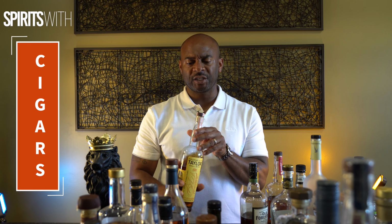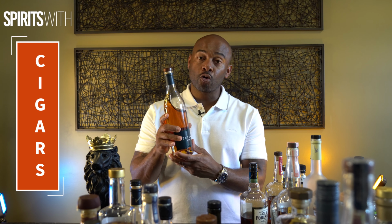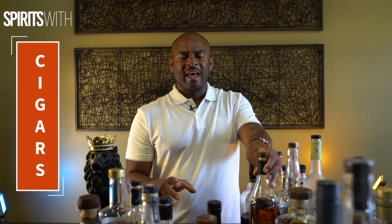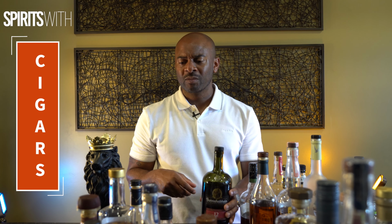Because I like spice so much, I'll also reach for my Stellum Rye. This is a rye, but you get a lot of apple notes to it. And so this is the fruitiest rye I've ever had. So if I'm having a good cigar and I want something spicier, let's say I'm smoking a Maduro, then I'm gonna pull out my Stellum Rye. Now, on occasion, I'll enjoy my cigars with a scotch, and that's where I'll pull out my Bunnahabhain.